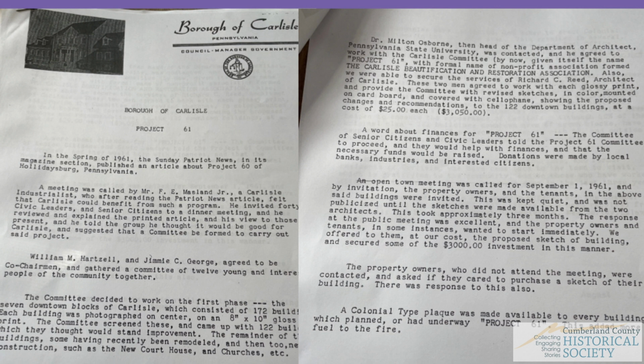And a public meeting was held to share those drawings with the community, the property owners, and the tenants whose businesses were located in some of the buildings. A colonial sign was designed to designate those businesses that were pursuing the project on their buildings. One of those signs is on display in the case at the back of the room.